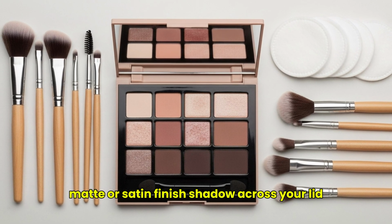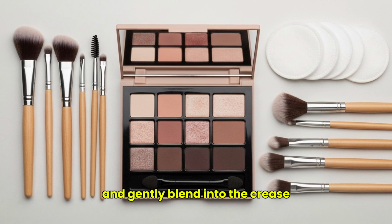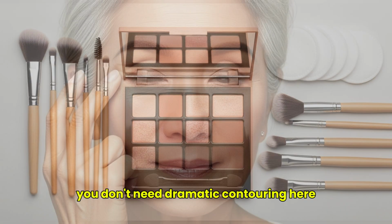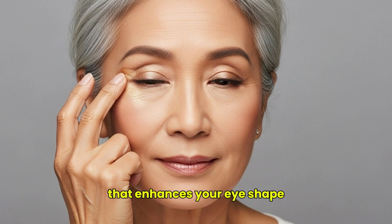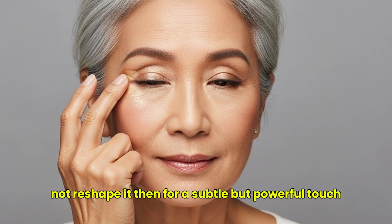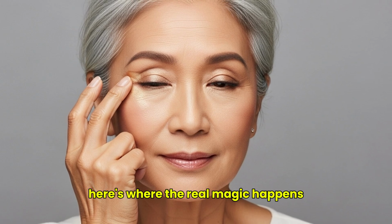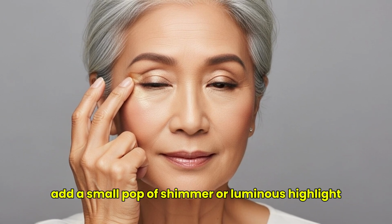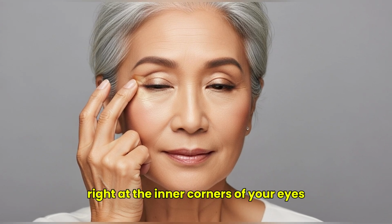Apply a soft matte or satin finish shadow across your lid and gently blend into the crease. You don't need dramatic contouring here. The goal is to create a bit of natural depth that enhances your eye shape, not reshape it. Then, for a subtle but powerful touch, here's where the real magic happens. Add a small pop of shimmer or luminous highlight right at the inner corners of your eyes.